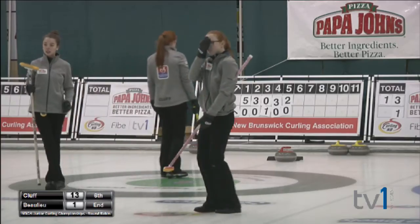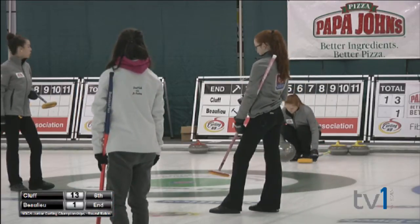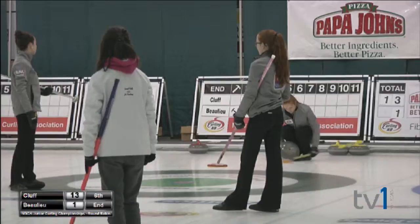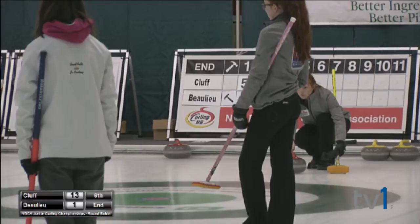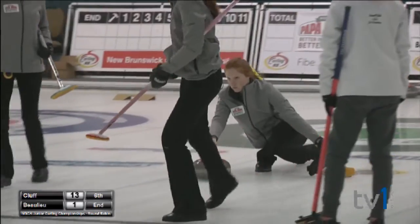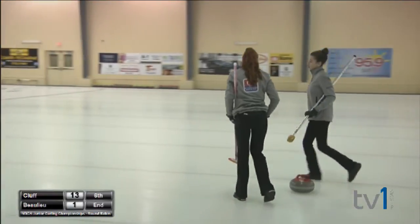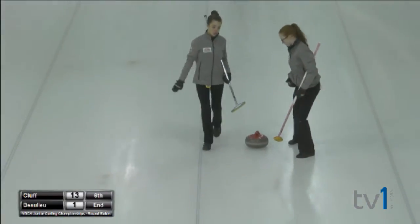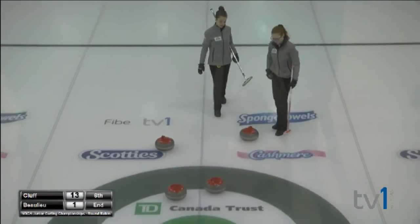Now Cluff calls the takeout and will try to roll towards the button. Yeah, she's going to try and hit this and roll towards the button. If she makes this shot, it's going to be a lot of pressure on the skip for Team Beaulieu to score a point. It'll be too dead buried on the forefoot. Not what any skip wants to look at, throwing their last couple of rocks. First stone for Erica Cluff. Never laid a brush to it. It's going to be close. It's going to be real close here.